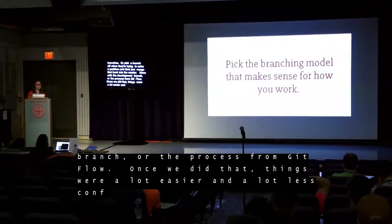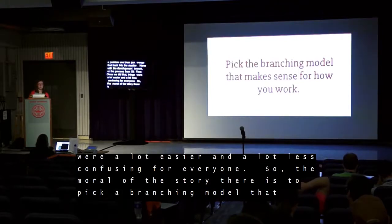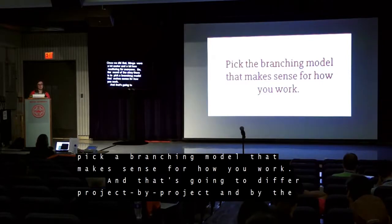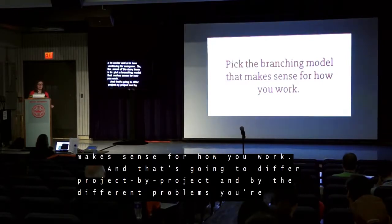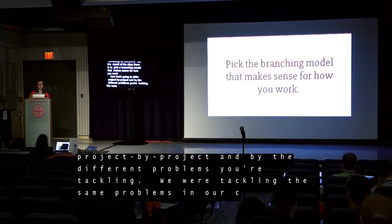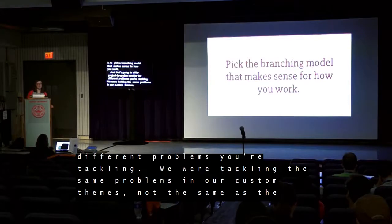So the moral of the story there is to pick a branching model that makes sense for how you work. And that's going to differ project by project and by the different problems you're tackling. We weren't tackling the same problems in our custom themes that we were in our framework and our plugins, so we needed to pick a different workflow that worked for everyone.